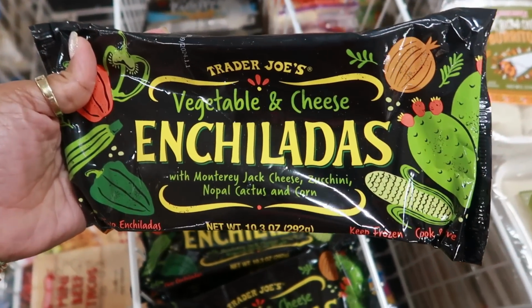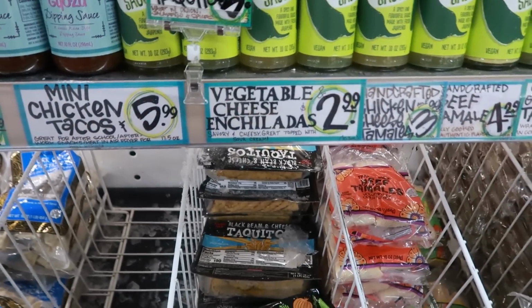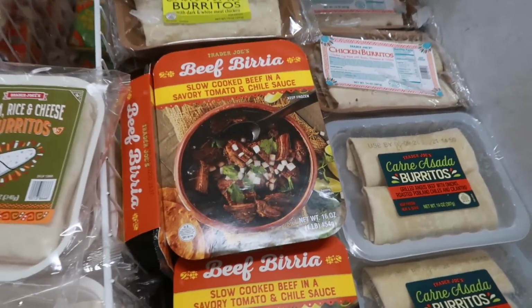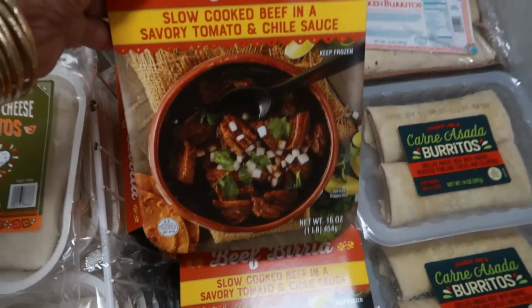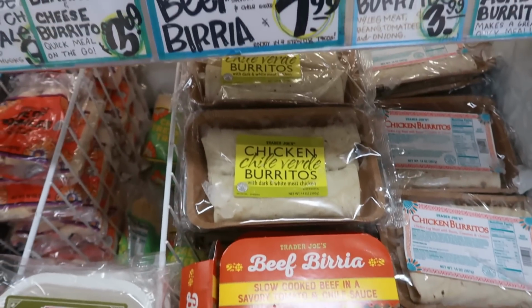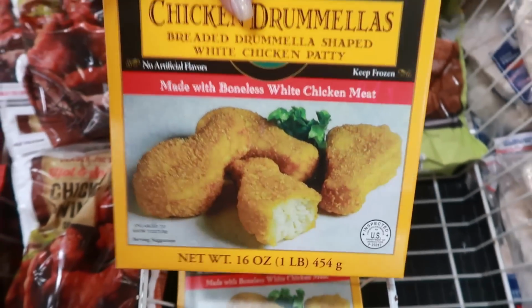Vegetable and cheese enchiladas. Love the packaging. $2.99. The beef birria looks pretty good right here. I'll be willing to try that next time as well. I just didn't want to pick up a bunch of stuff. $7.99. And this is the cutest thing I've ever seen.